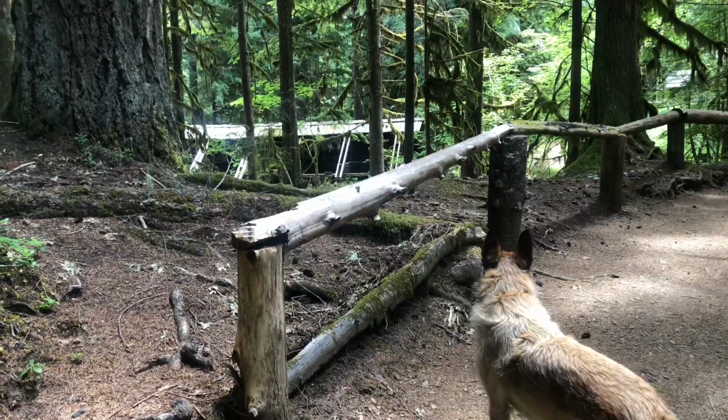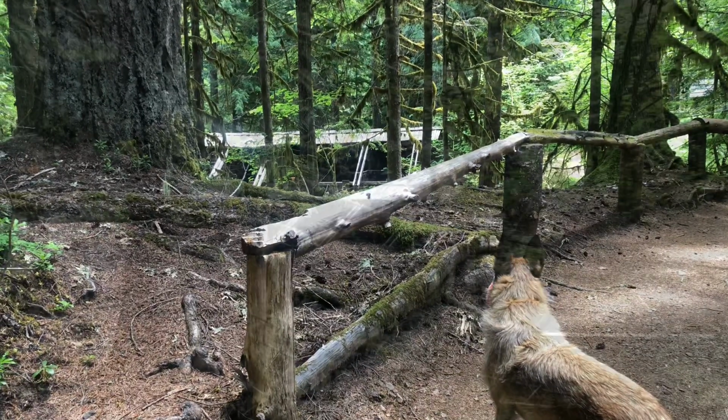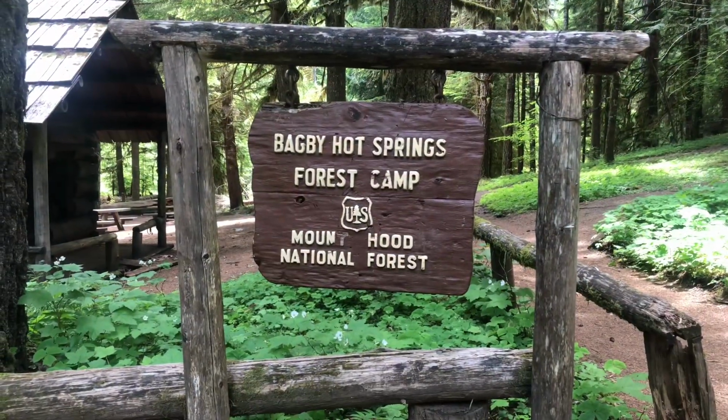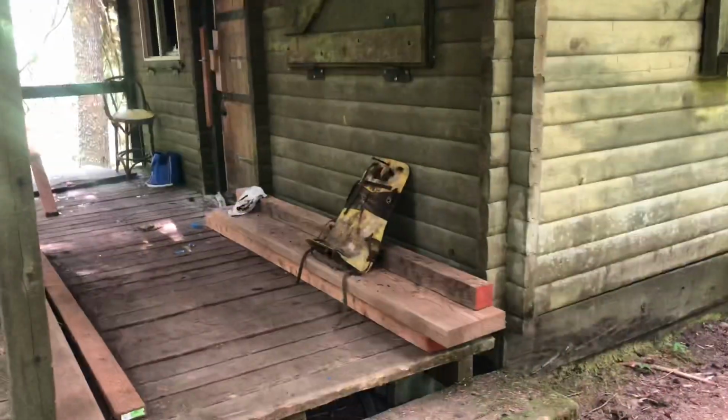The springs were discovered in 1880 by an early hunter and prospector named Bob Bagby. While there are differing accounts of his discovery of the springs, Bagby and the Upper Clackamas area are historically linked.